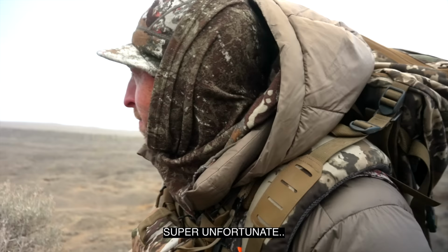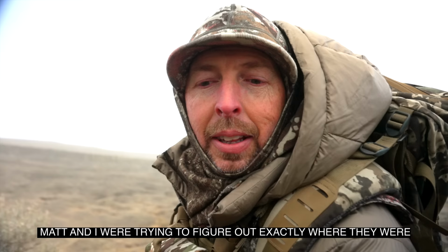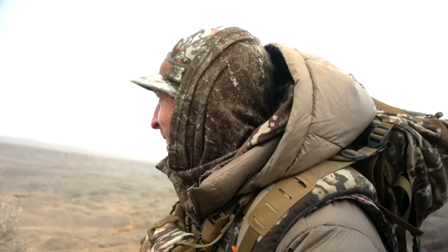Close at 22 yards. Matt and I were trying to figure out exactly where they were, because you know how it always looks different when you get over here. And our waypoint we dropped was an estimate. And they're just up, and they didn't really spook off. The doe didn't know what we were, because we're not skylined, we're off the edge here. But dang, it's a pretty nice buck. Let's go walk up that way and just see.